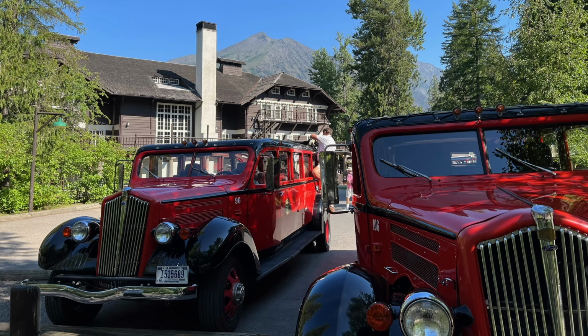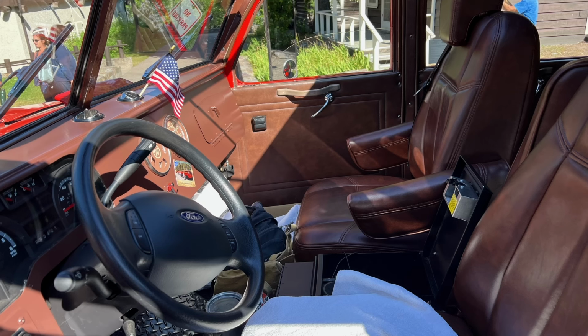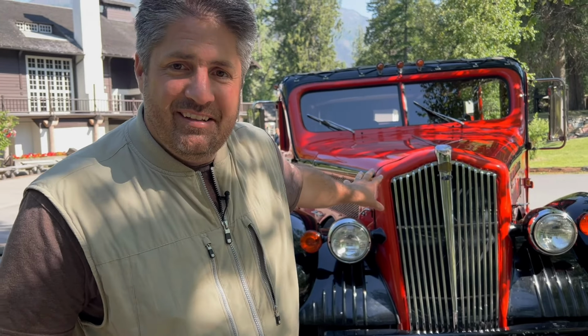So in the late 1990s, around the year 2000, they renovated it from the old standard transmissions where you'd have to jam it into gear, and Ford donated and renovated these things and put a modern engine in there and everything like that. But the body of this is an original from the 1930s.